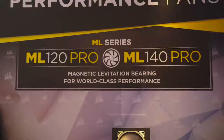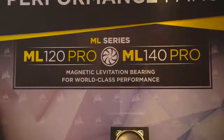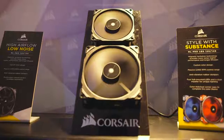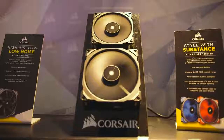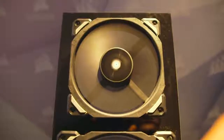The next thing we're going to talk about are these fans, the magnetic levitation fans, the ML series from CORSAIR, the ML120 Pro and ML140 Pro. So 120 and 140 versions. These are pretty unique because they're using a different type of bearing, so that when the fan is on, it's elevated and there is zero contact friction. The fan blades and the bearing are not touching anything while in the air. There's a little cushion of air preventing any friction.